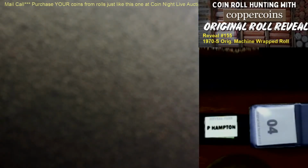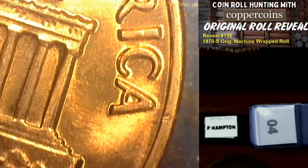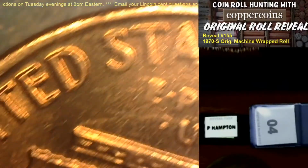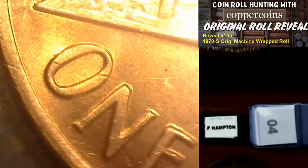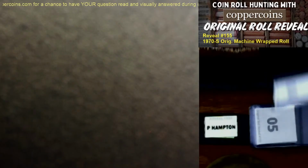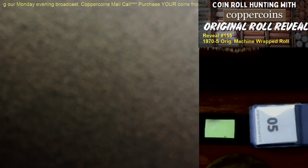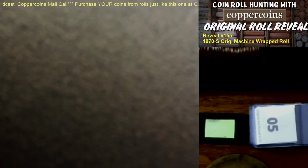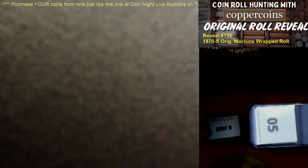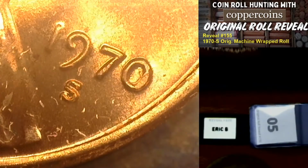To this day, I have never opened a bank wrap roll or an original sealed roll of 1970s Lincoln cents and pulled out a small date. Best I've ever done was 4 small dates out of one tubed roll. Haven't found anything else like that. I have found a grand total of 1 1970s small date out of circulation. 1. Ever. 1 single coin.